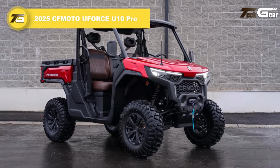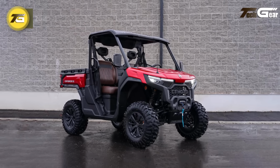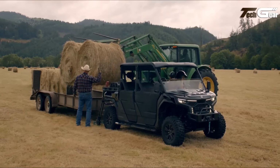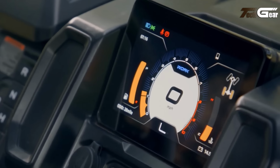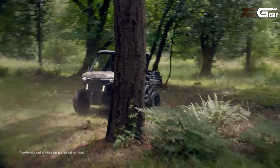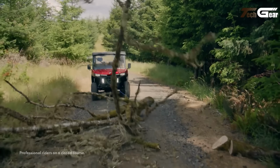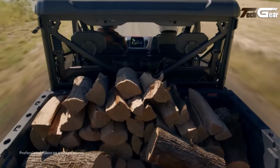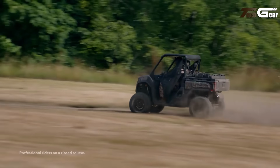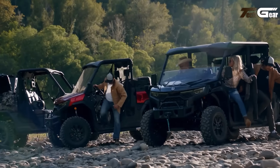2025 CFMOTO UFORCE U10 Pro. The 2025 CFMOTO UFORCE U10 Pro is a versatile and efficient side-by-side utility vehicle that excels in both work and play. Priced at an attractive $17,000 MSRP, this model features a robust 998 cubic centimeter inline triple engine delivering 88 horsepower and 69 pound-feet of torque, ensuring ample power for demanding tasks. Its Bosch EFI system, liquid cooling, and OmniDrive CVT transmission provide smooth performance and reliability.